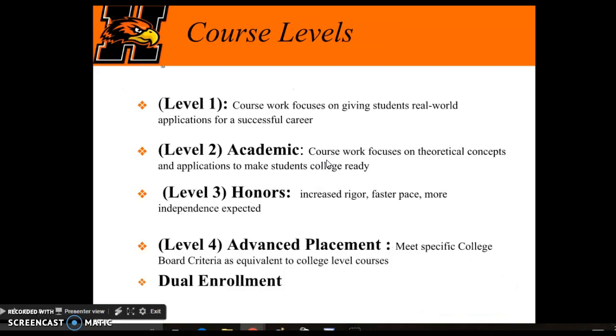Our courses do have 4 levels. I tell students that there are no easy classes at Hanover High School because they all require a commitment and hard work. However, our courses do increase in both complexity and intensity and in rigor as they climb the levels. A level 2 course is academic. It's considered college for students that are college bound. Honors courses are increased in rigor. They are a faster pace and require more independence.